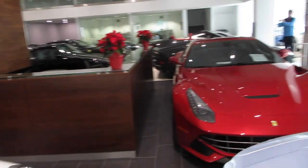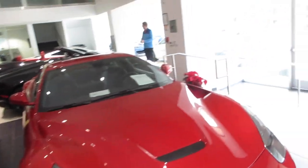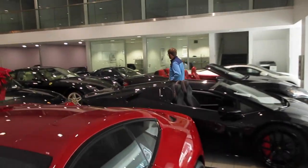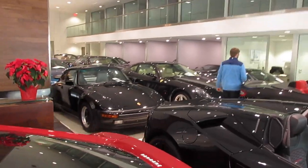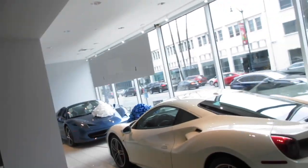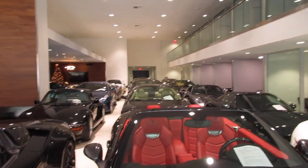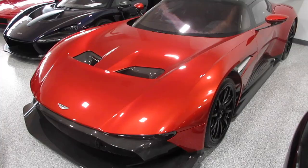But the fun part's here. The cars are here. The inventory's insane. There's two showrooms. This is just one. There's a Senna, McLaren, and an Aston Martin Vulcan in the other room. Gorgeous facility.